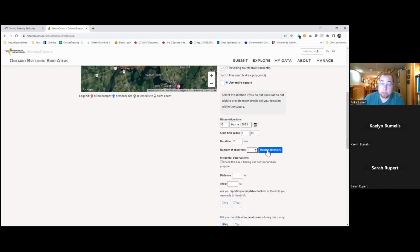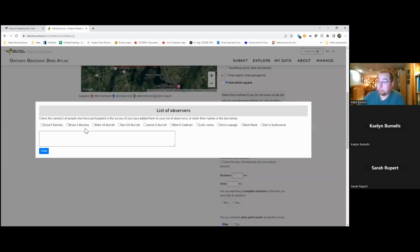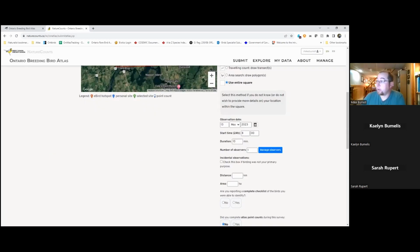There is a manage observations option. This is completely optional, but you can add additional observer names. You have to manage those through your profile. But once you've added them in your profile, when you click manage observations, they'll be available just in a little checkbox like they are here. You can write in a name as well if it's just a one-time person.